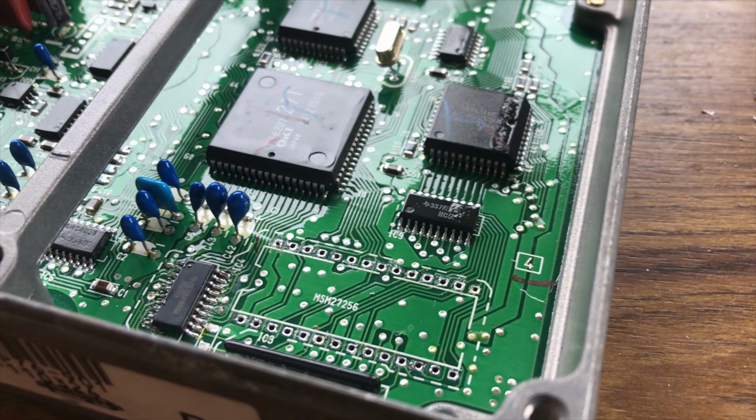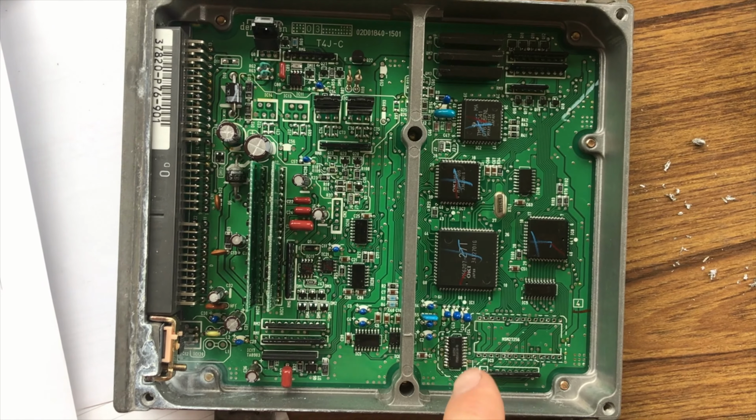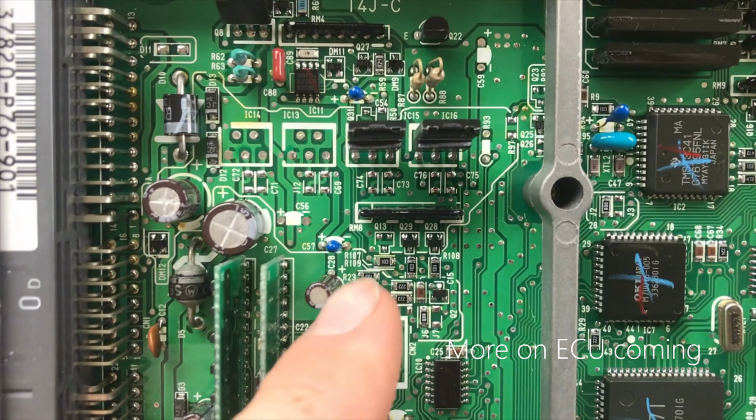Nah, it was raining. But it was good, because I got a bunch of work done on my ECU, which I think we are golden now. I think we're all good on the computer front. So really excited about that. Another thing off the checklist.